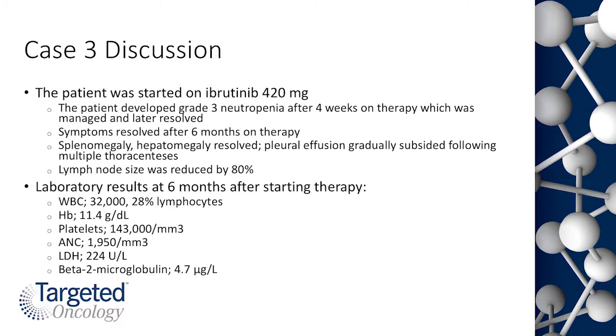So this patient was in fact started on ibrutinib at 420 milligrams daily, standard dose. And initially the patient did develop some grade 3 neutropenia after about 4 weeks on therapy, but this was managed with some growth factor support and later resolved. They were able to continue dosing at full dose.